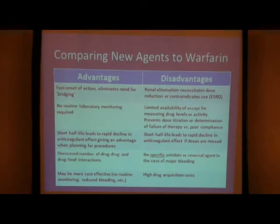They have a decreased number of drug-drug and drug-food interactions. Not zero, we'll talk about some of them, but definitely decreased compared to warfarin. And they're potentially more cost-effective because of that no routine monitoring and potential reduction in bleeding. They might be more cost-effective.